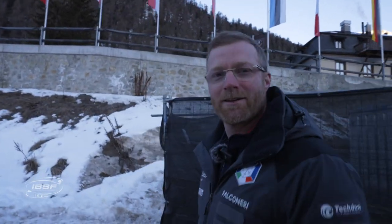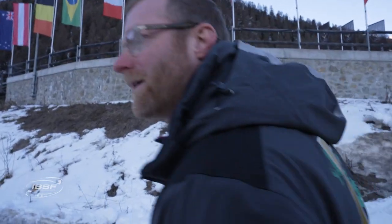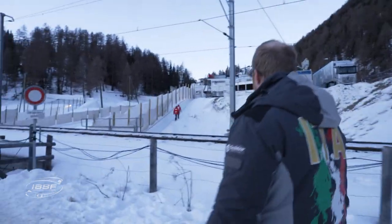So now we're gonna start our track walk. It's St. Moritz, usually from down to the top, because it's just easier and handier to go to the top and start sliding again. Yeah, we're crossing the Cresta track, and let's go.